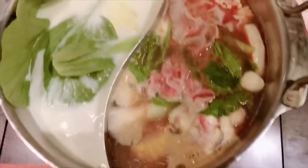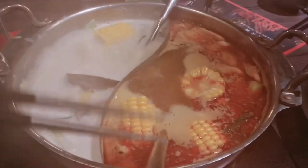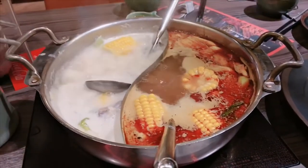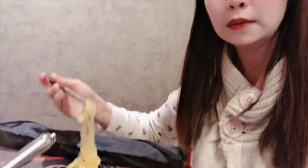And now let's start cooking. So as you can see, the white one is milk flavor and the other side is a hot and spicy soup. So eating time, guys, let's eat.